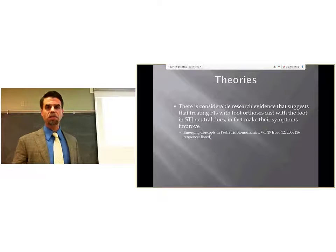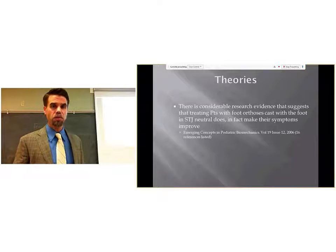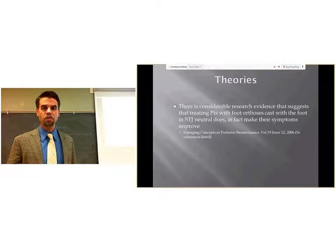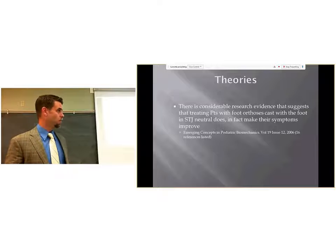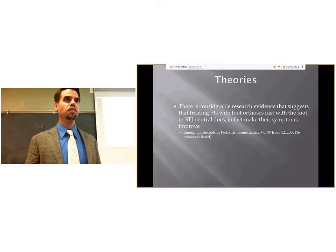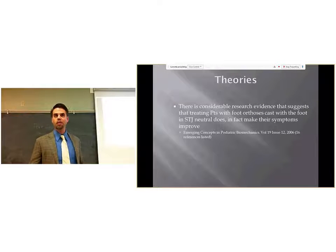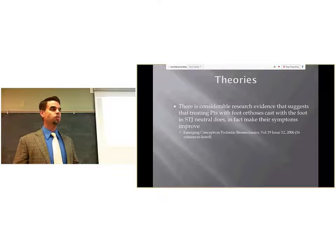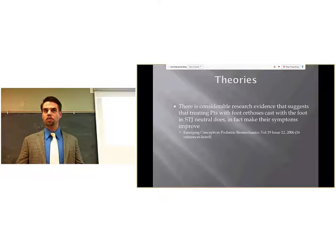There is considerable research to suggest that treating patients with foot orthoses cast with the foot in subtalar neutral does in fact make their symptoms improve. One of the issues with research in orthoses is that there are so many variables you can't control. Even what kind of impression was it, casted in neutral? Was a crush box used? Was a scanner used? And what kind of materials were used? What lab did it? And what kind of accommodations were made?